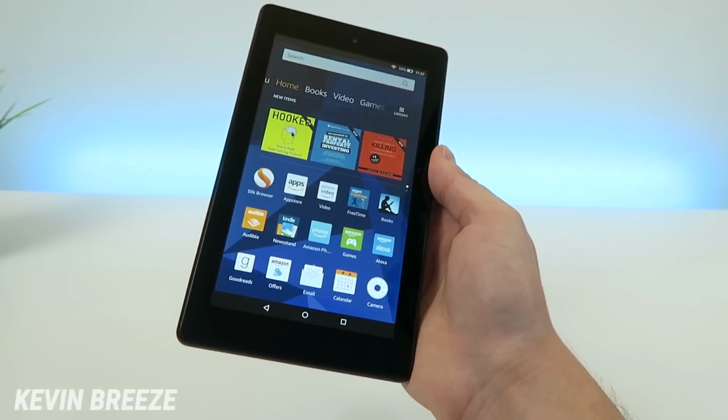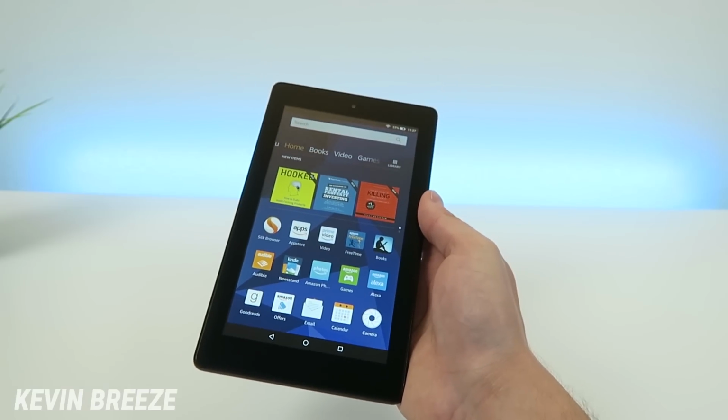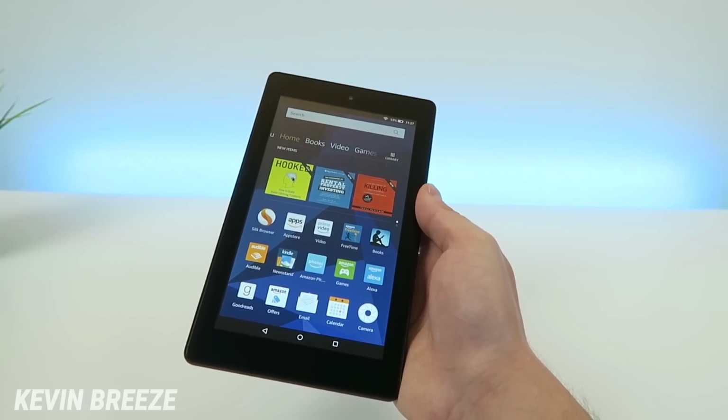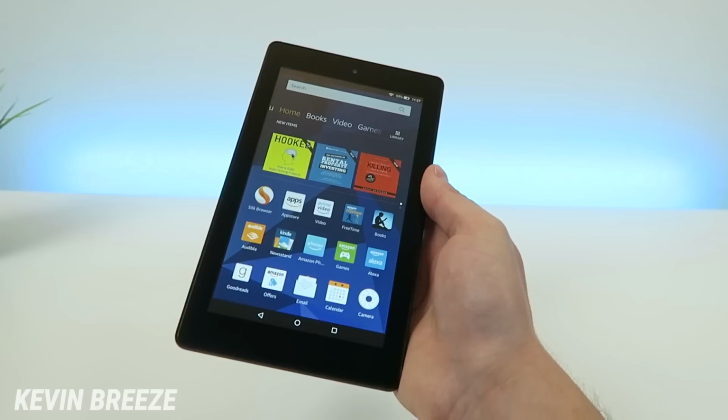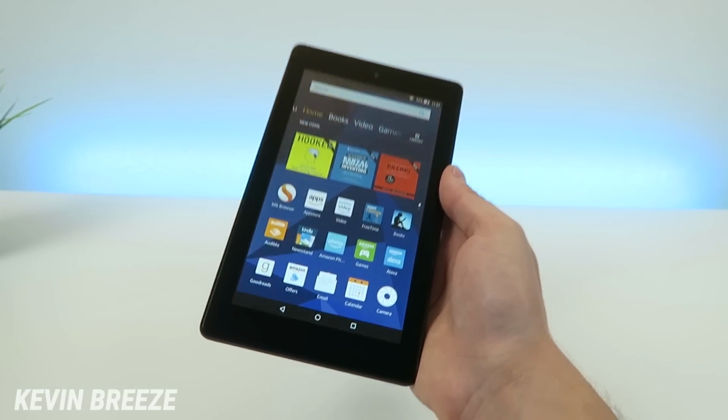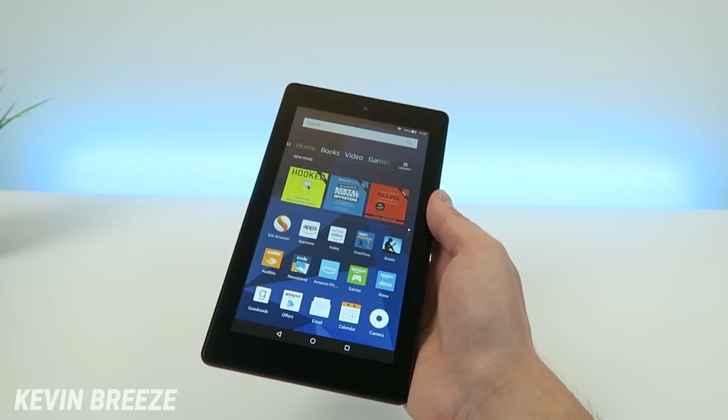Just remember that this is very inexpensive at $50, and really anyone that complains about the performance of this tablet should really rethink that, because this is so much cheaper than anything else out there. Because this is so much cheaper than an iPad or even a high-powered Android tablet.